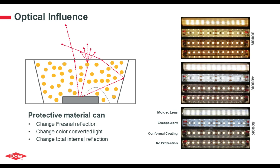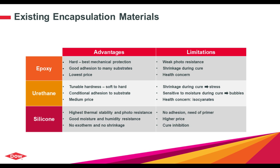So let's now continue to the overview of the optical influence of the existing solutions on the market. I'm sure a lot of you already know the possible effects of putting any molded lenses, encapsulant, or conformal coating on top of a bare LED, like the change of the Fresnel reflection of the light path of the light source, leading to some color change, or also leading to a change of the total internal reflection of the light in the LED chip itself.